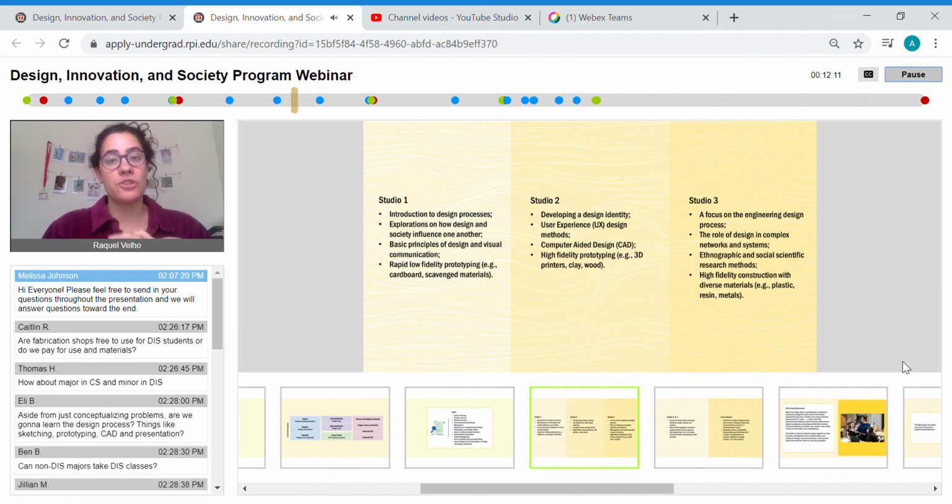In Studio 2, this extends a little bit more into you developing your own personal design identity, and it also becomes much more focused in user experience design method. Jim often teaches Studio 2 and teaches computer-aided design within that. And there's also much higher fidelity prototyping as you get into CAD and start utilizing the 3D printers in the digital fabrication lab, but also use clay and wood.